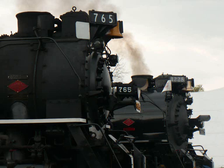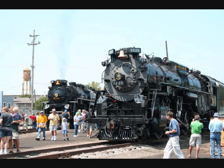That was quite impressive. Any major differences between this and the 1225? Good question. I'm a bit curious about that one as well. From what I've discovered, 1225 is a bit more primitive with friction bearings, whereas 765 has roller bearings. And 1225's boiler is actually an inch bigger in diameter, I believe. But that's about the differences that I can tell.